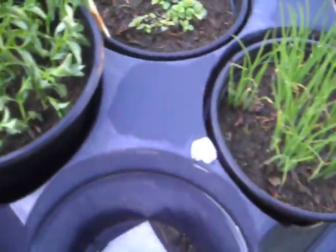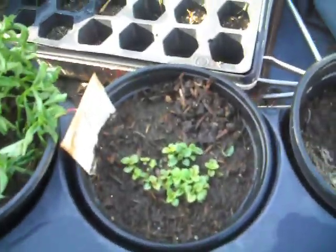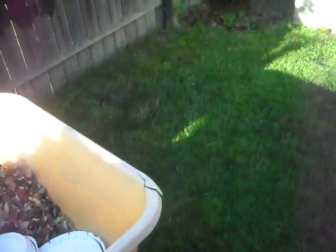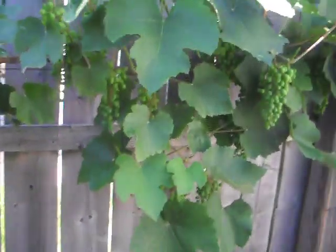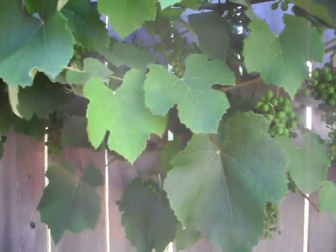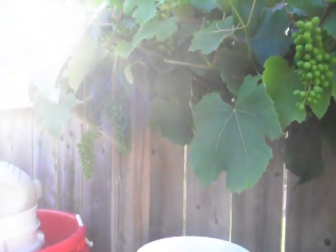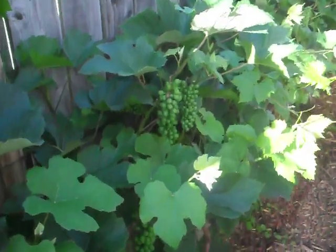I watered it yesterday. I don't know what happened. I guess I got to water them two times a day sitting out here in the hot sun. And the grapes look similar to what they did before. Yep, I have to trim them up again.